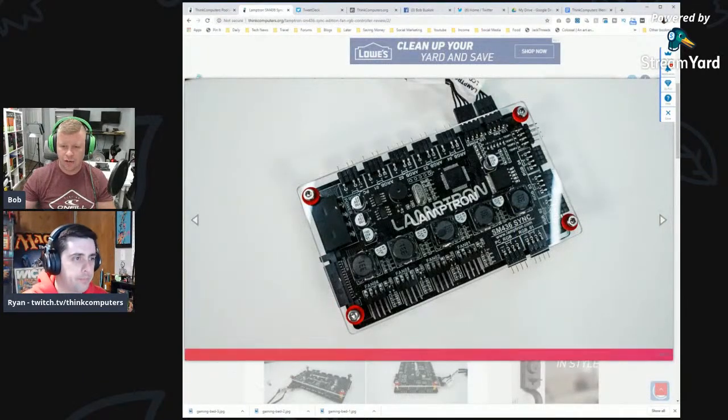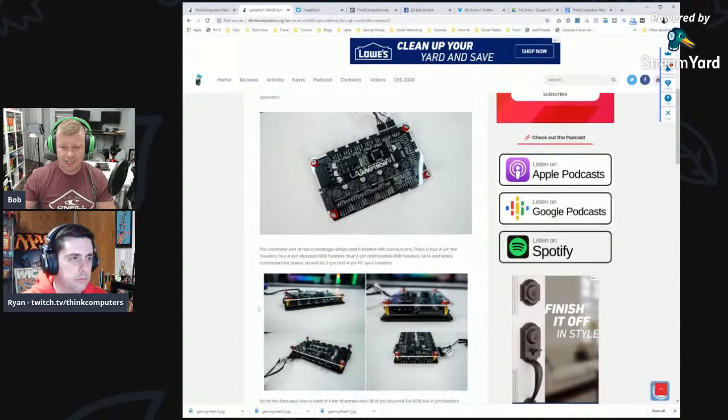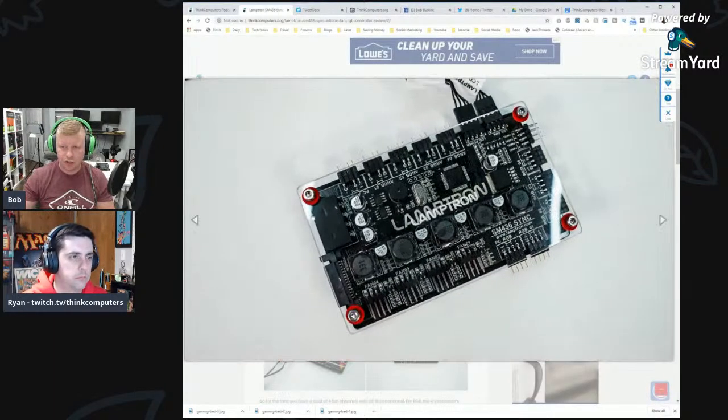Yeah. So I used double-sided tape. Okay. Like I said, that's one of the downsides to this controller, that there's no mounting hardware at all. Even if they included the thick double-sided tape that a lot of companies, like these NZXT RGB controllers, came with. Yep. Just some double-sided tape, but the user has to figure that out.